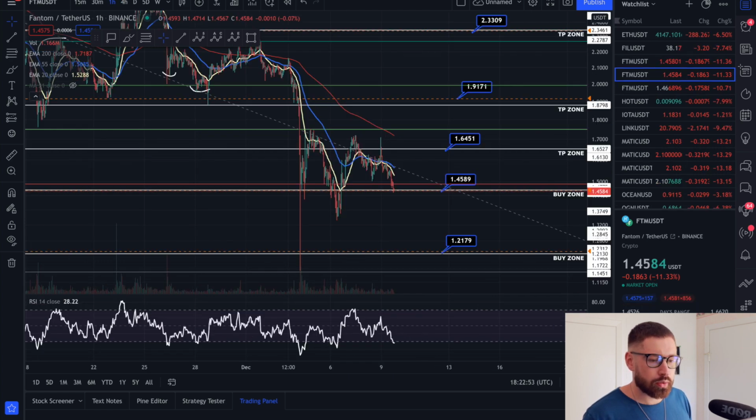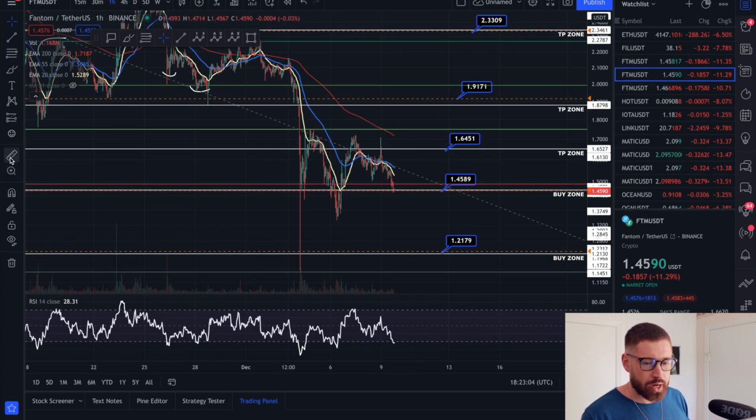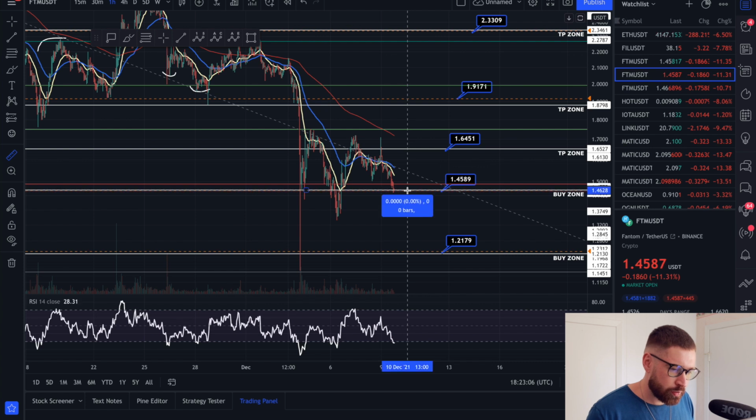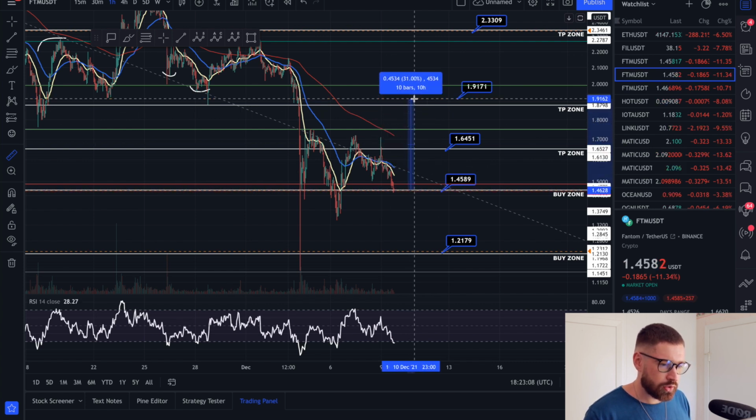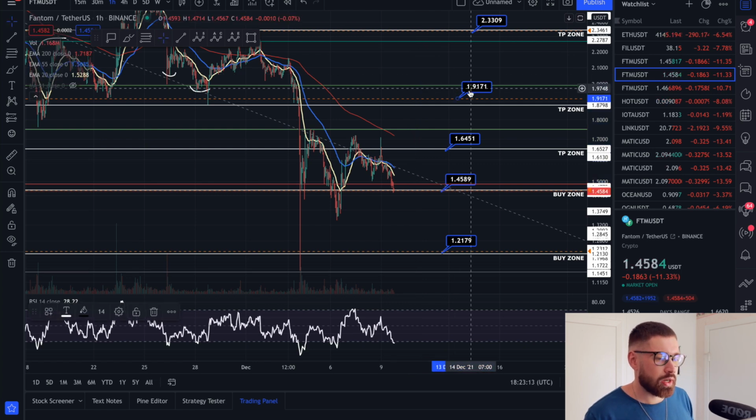Let's look at where our take profit zone is for Fantom. Wow, that's actually a huge pump up to $2. Wow, that's actually a huge pattern, guys, because from all the way down here up to $2 is a huge gain. That's a 40% gain for Fantom if that were to take place.